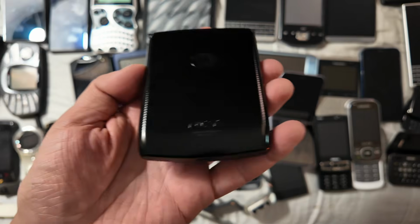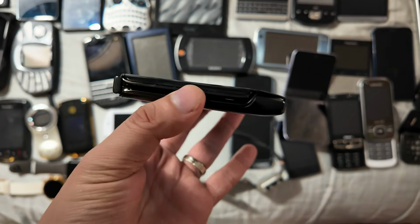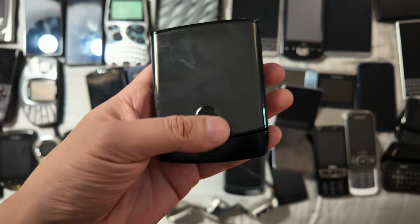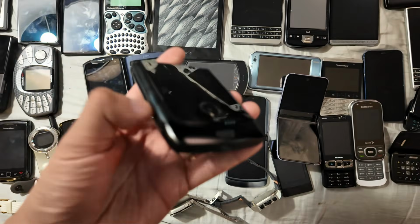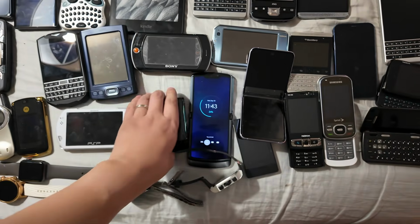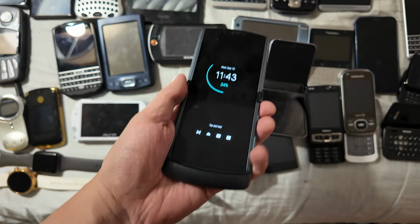So yeah, what can I say? I got this because it's a really nice retro look with modern features, right? So basically, Motorola reimagined the V3 with a modern OLED flexible display. So I find that really, really cool. So I have this from 2019, and then recently I got the 2020 version.